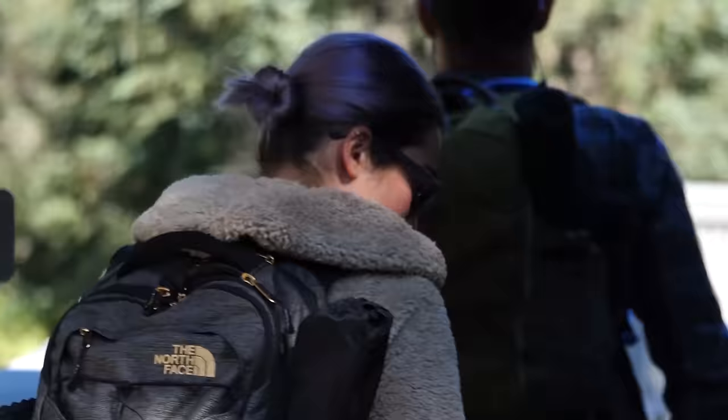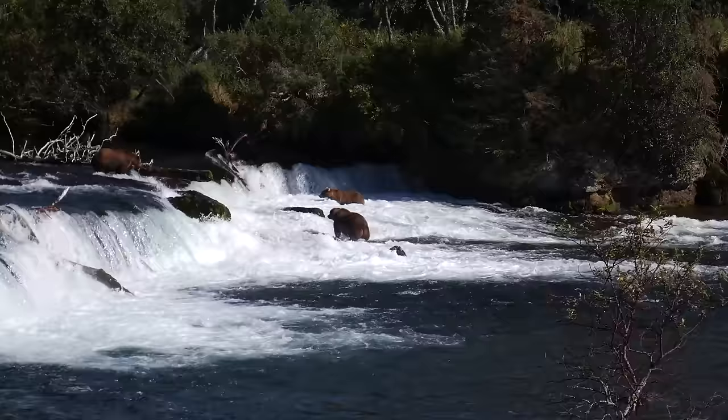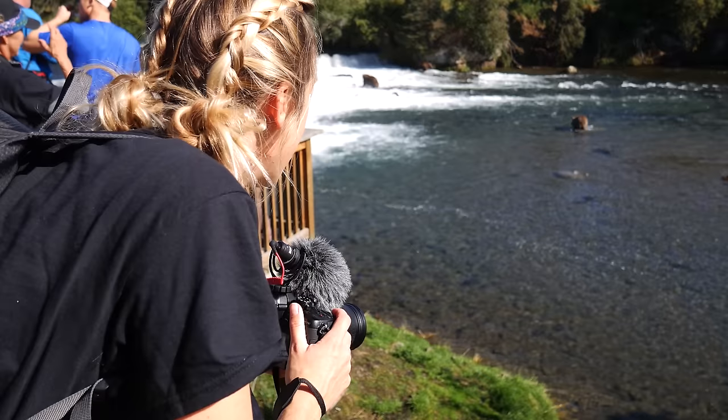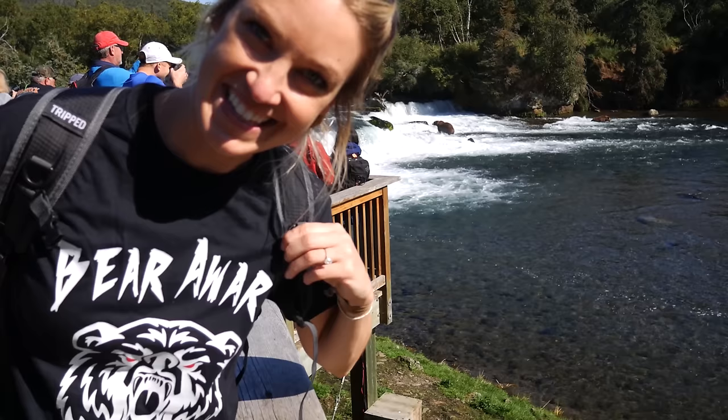Oh my God, that's so legit. This is feeling more and more like Jurassic Park. I was just gonna say that. You know you're bear aware when you're telling everyone you're bear aware. Even the bears know we mean business. Thank you to my father-in-law, who printed these out for all four of us to wear here today. And yeah, we're wearing them.